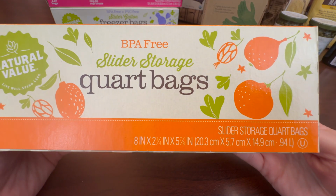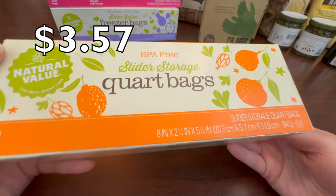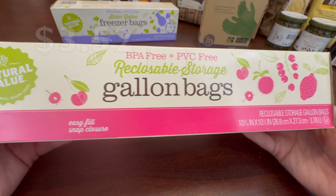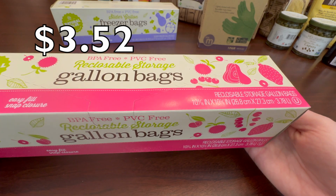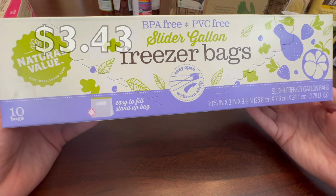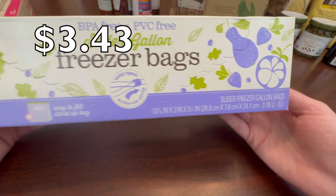Natural Value Slider storage bags, quart size, 20 count for $3.57. Natural Value reclosable gallon storage bags, 19 count for $3.52. And finally, Natural Value Slider Gallon Freezer Bags, 10 count, $3.43.